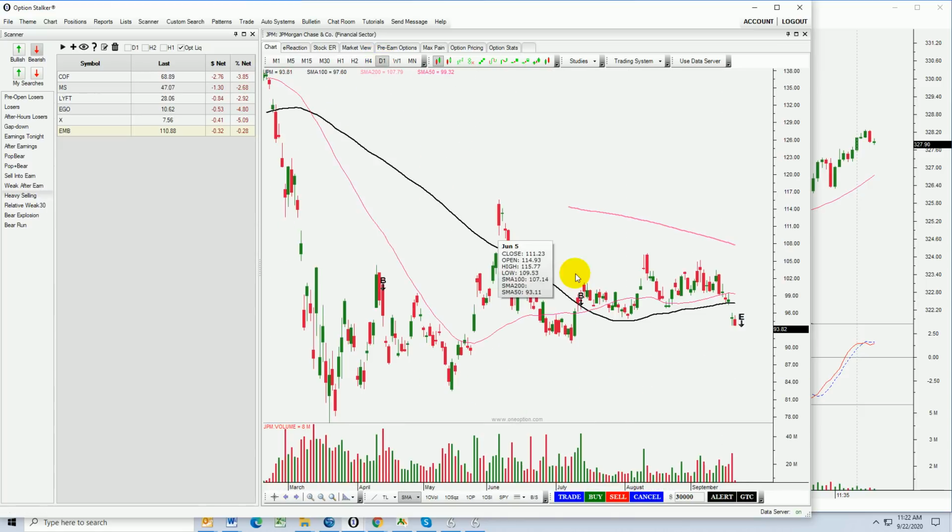And yes, JPM is also below that 100-day moving average. I'm not as crazy about this one because you can see how tight the price action has been. A lot of horizontal movement right in here. I like the fact that Morgan Stanley and Goldman Sachs have actually rallied off of that base, and now they're coming back down below those major moving averages. I think they're going to have better movement on the downside, so I would prefer both of those for shorts.